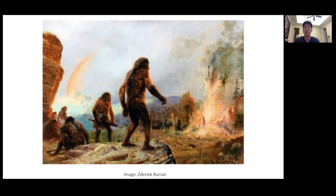In fact, there's evidence that Neanderthals intentionally buried their dead and occasionally even marked their graves with offerings, such as flowers. This is a practice that no other primates and no earlier human species had ever done.